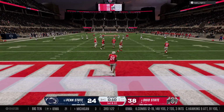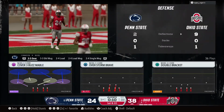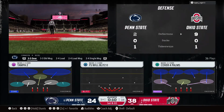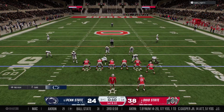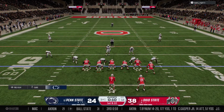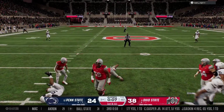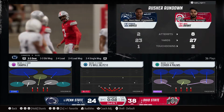And no chance at a return here. They'll start this drive at their own 25. The drive starts from their own 25-yard line. From the gun, running back on the move. Defense in the right spot. They stop him after a gain of 2 to the 28.